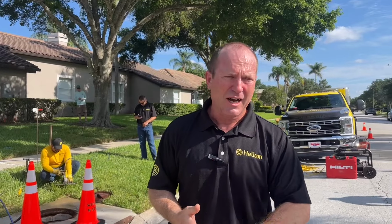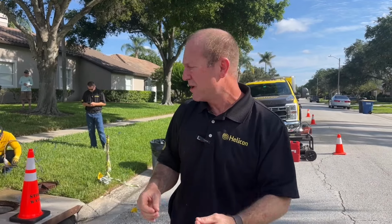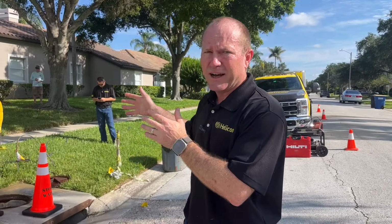So if you're a city, a property manager, a developer, and you're having issues with your stormwater infrastructure, whether it's a dam, a culvert, a manhole, Helicon has great non-invasive solutions to save you time and money, and to give you an option over rip out and replacement. So give us a ring. We'd love to collaborate with you and explore all your options.